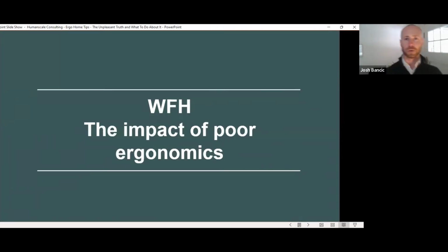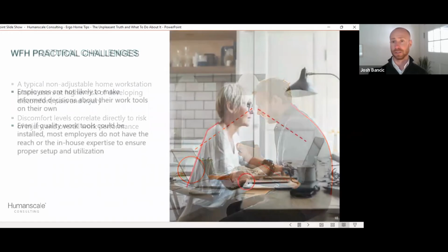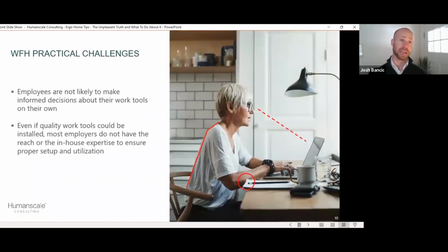And so what does that mean? If we're going to continue to work at home in some capacity, we want to ensure that we have the proper tools. And as many of you can likely attest to, I know myself, I can for sure, depending on where you're working in the home, you may not have the appropriate equipment to accommodate the work that you're trying to complete. This has led directly to many areas of discomfort and injury.